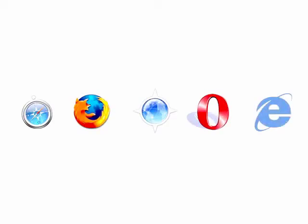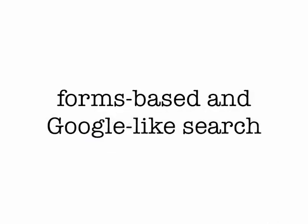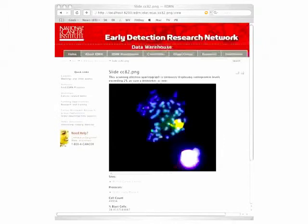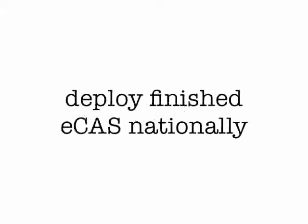Our prototype ECAS search page looked like this, and it supported both a forms-based search and a Google-like search. Here's an example of an image product retrieved out of a prototype ECAS. Our plans are to continue to hone this prototype and gain feedback from our target users, and then deploy a finished ECAS nationally.